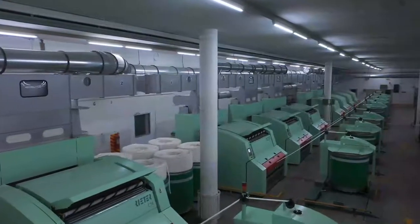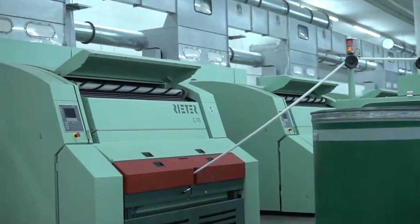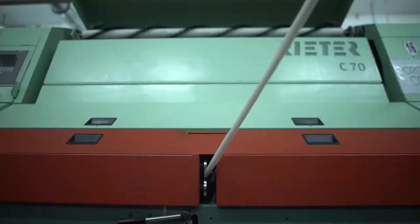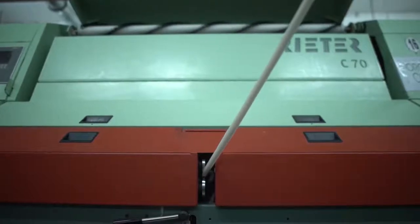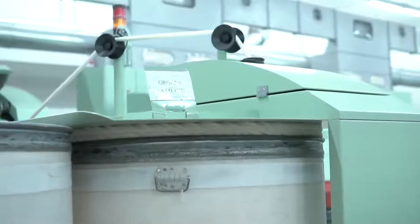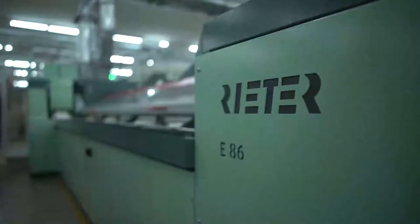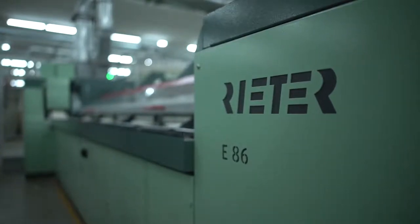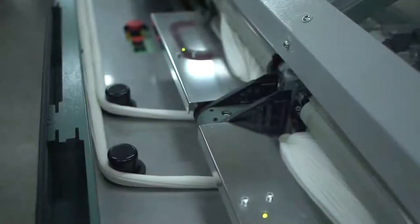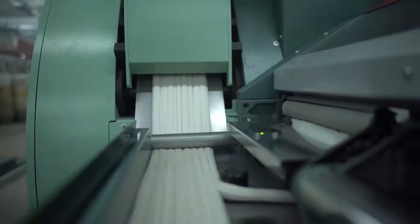From here, the cotton moves to carding, where our C75 Reeder cards separate fibers and further reduce impurities. The high-performance C75s achieve excellent sliver quality values at an exceptionally high production rate in all yarn applications. After carding, the cotton proceeds to combing, where the latest Reeder Comber E86 machines are used. The E86, with its high production rate and unequaled quality, leads the way in combing.